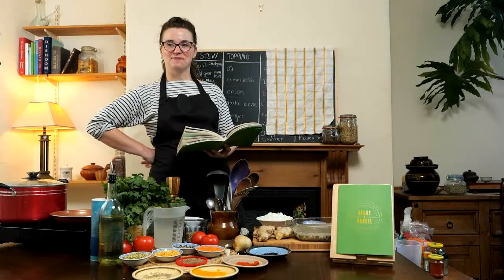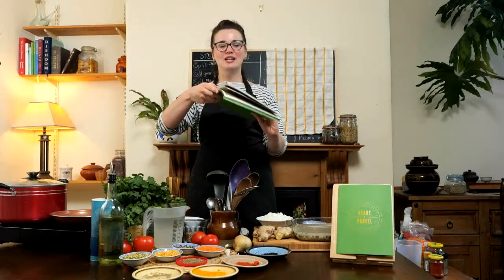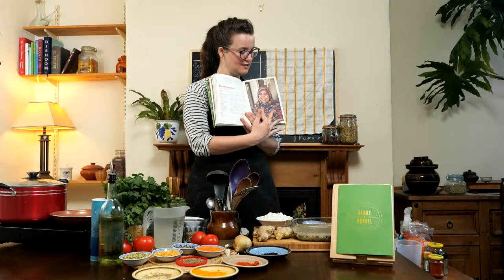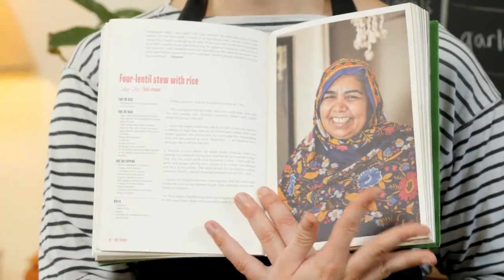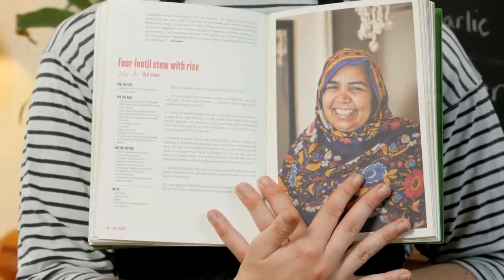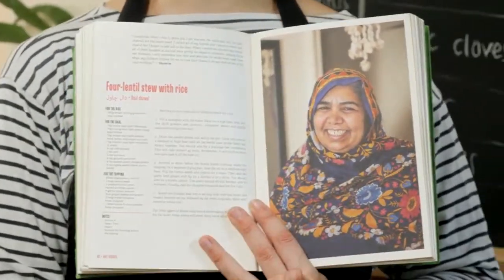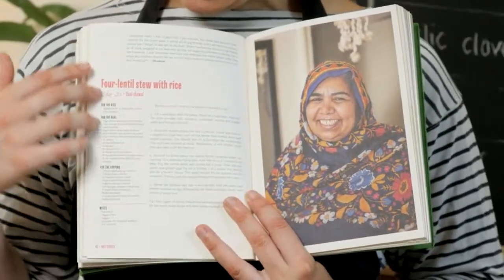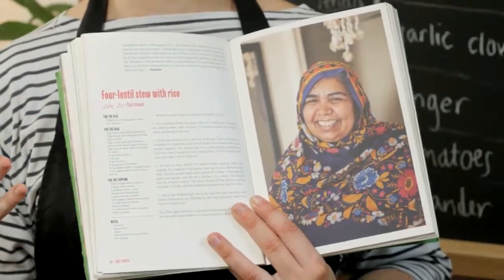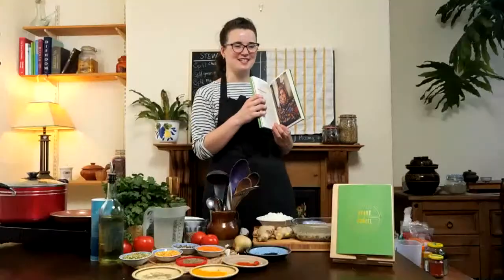I'm going to be making dal chawal. So this is a lentil stew with rice. This was given by our dear friend, this beautiful picture of our lovely friend Shamim. Some of you know her from our classes. Wonderful lady, very intelligent, was a teacher in Pakistan, and now she lives in the UK with her family. And she gave us this amazing recipe. And I'm really looking forward to telling you about her recipe story because it's quite interesting.